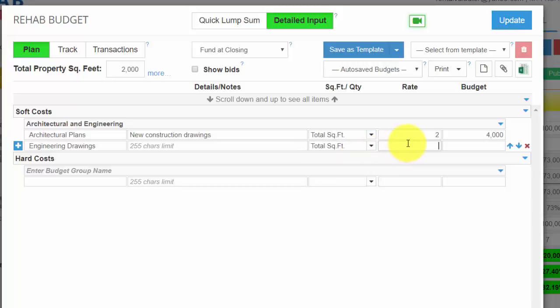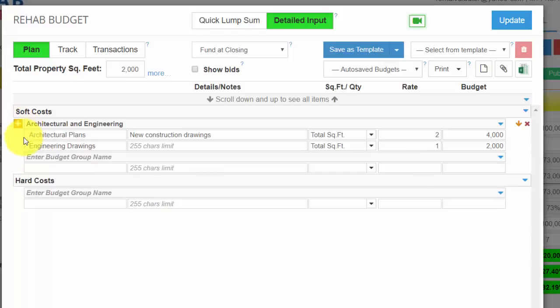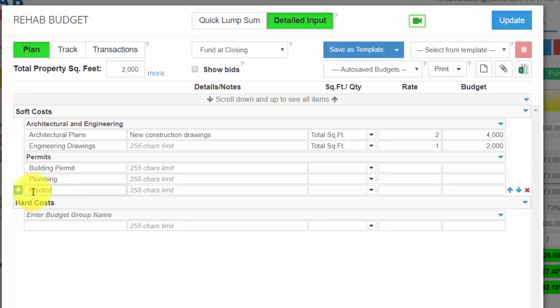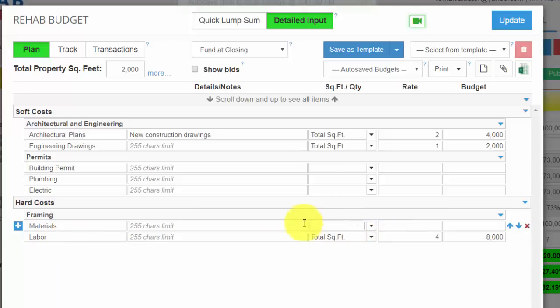And same thing for your engineering. We can go off of square feet and say dollar per square foot is our engineering costs, and so on and so on. And from here I can just say enter a new budget group, and we can say permits, and under permits I will have building permit, plumbing, electric, etc. And same thing, under hard costs you can estimate. So a budget group would be, for example, framing, and under framing you will have materials and you will have labor, and you can say, okay, my labor is going to cost me $4 a foot for new construction. My materials will cost me another, let's say, $20 a foot. Okay, so you can within minutes build this out and have a detailed budget ready to go.